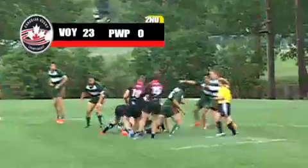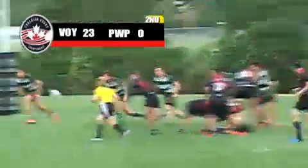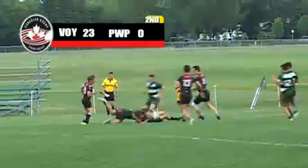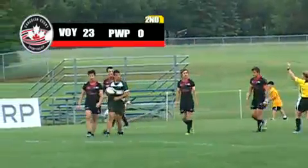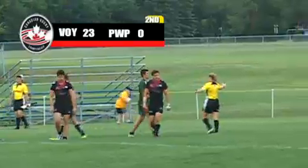Setting up a little pod there. The big men from the Wolfpack front row. Quick pass down the line. Overlap, set up a drop ball, betraying all that positive energy. And it'll be a scrum for the Voyageur.